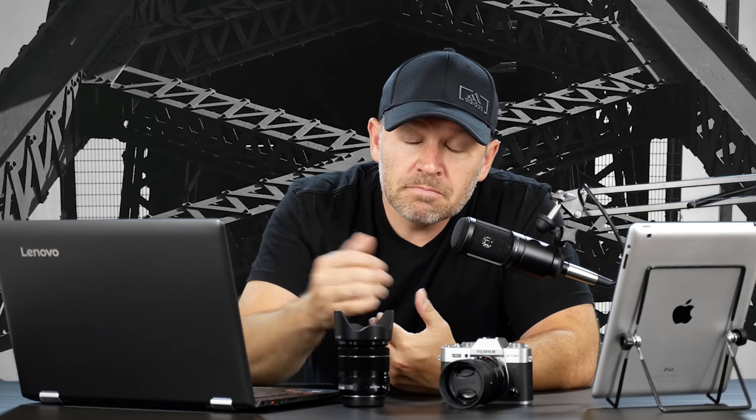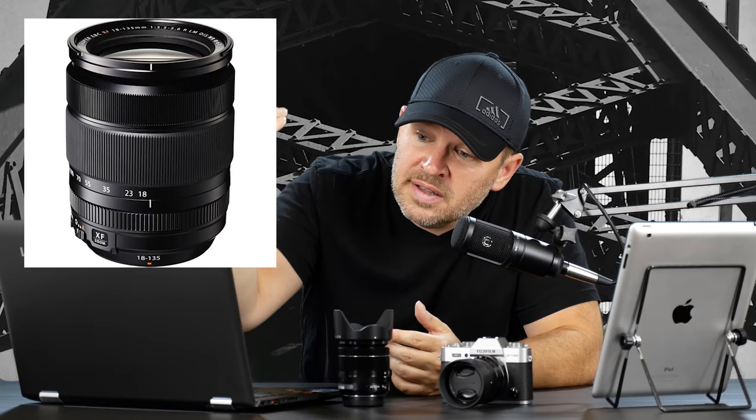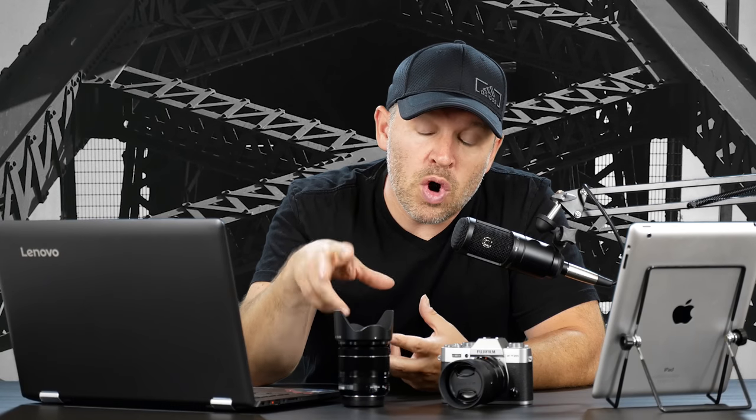Or look at one of the longer zoom ranges. And I think it's the 18-135? Let me double check here. Yeah, Fuji has an 18-135 f3.5-5.6. So that might be a better all-around travel lens, walk-around lens. A little bigger, but it gives you more versatility. So I really like this guy for build quality and for performance.